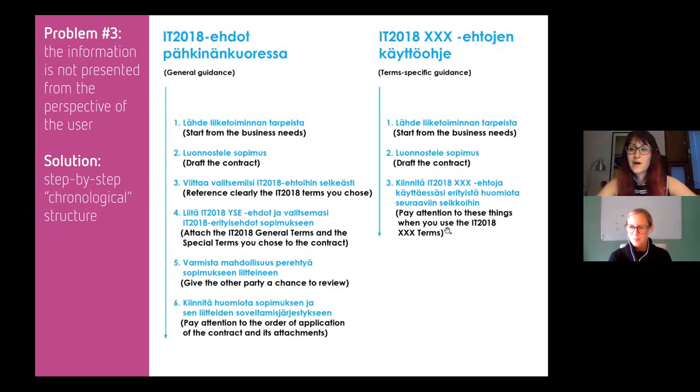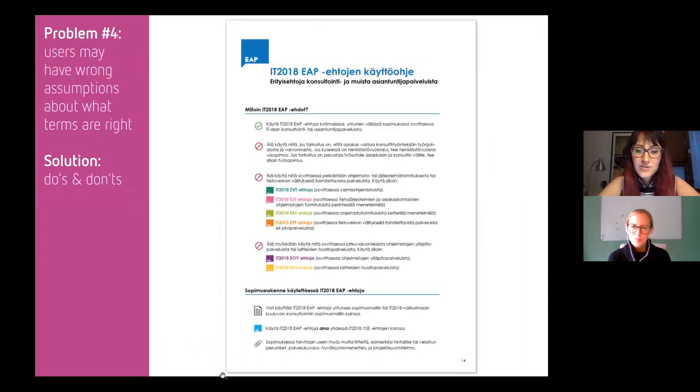So that's how you customize them, because you can always override them in the execution document that sits on top, basically. And once again, that chronological structure, exactly like JURO. This is what you need to do chronologically when you're drafting a contract. This is the first page of one of those special terms. They all look like this.